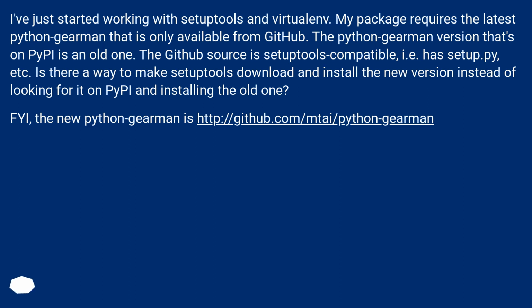The GitHub source is setuptools compatible, i.e. has setup.py, etc. Is there a way to make setuptools download and install the new version instead of looking for it on PyPI and installing the old one? FYI, the new Python Gearman is at this URL.